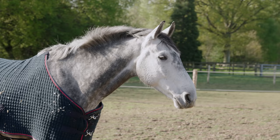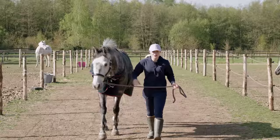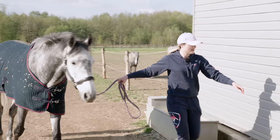I cannot believe he has rolled. Luckily, he had a rug on to keep him somewhat clean. To be fair, this isn't a turnout rug. I washed him last night and he's gone and rolled. Luckily, only on one side as well. So I'm gonna have to quickly give him a brush down and plait you. You look an absolute state, mister.